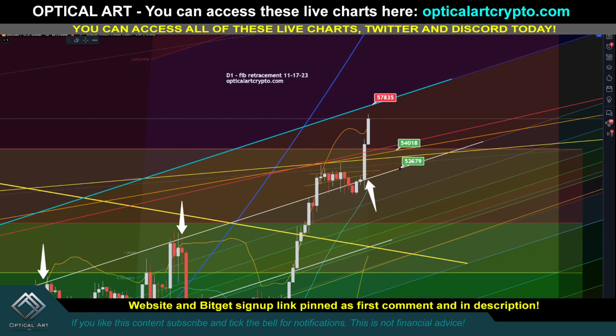But we know your key support level below that is 52,579, which means now this will flip as strong resistance. So again, bullish above 54K. We get down to 52K, I'd start looking for some long-term short entries. In the meantime, this is your next likely point to short.